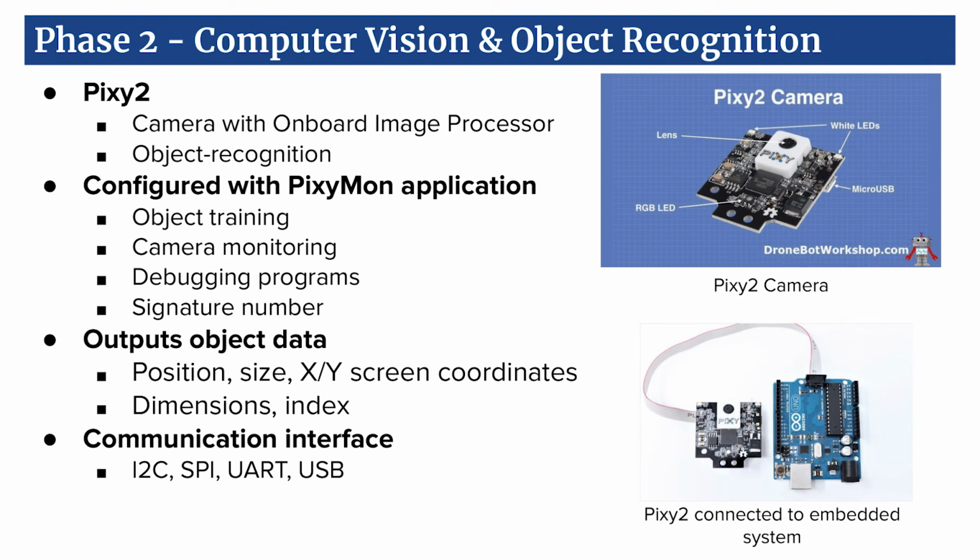In phase 2, I was tasked with teaching the Pixie 2 to identify and recognize objects. The Pixymon is the software that runs on Pixie 2 and allows it to recognize and train objects by assigning each object a signature label. And as the Pixymon is running, it will output some important object data, such as position, size, XY screen coordinates, dimensions, and when that data is outputted, that data gets sent over through a communication interface, either I2C, SPI, UART, or USB.